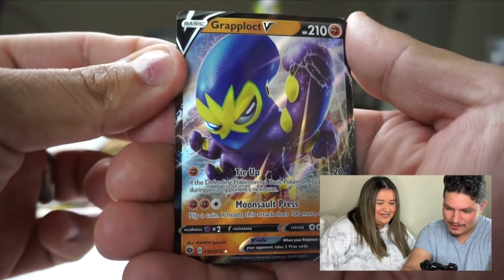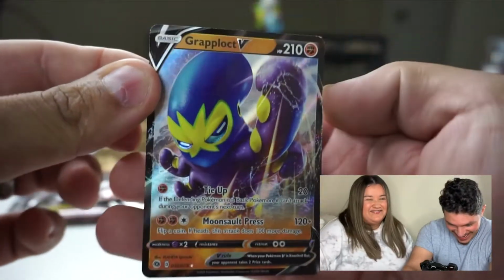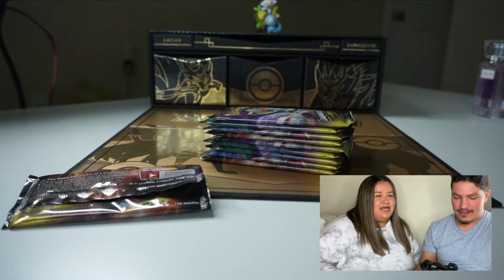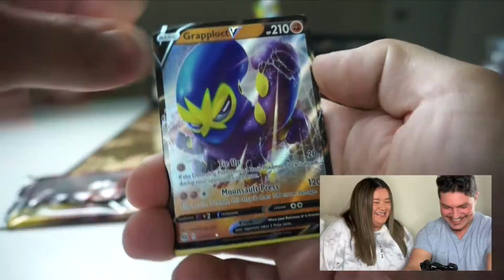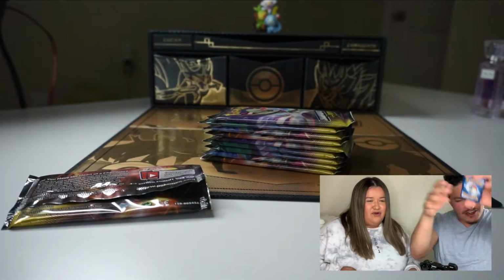Ooh. I don't know how to say his name. Graplock, I think. Graplock. I've been watching Pokemon videos. It's a Graplock V, guys. Okay. No, the Australian guy. It's a Graplock V, guys. It's a Graplock V. All right. That is already an awesome pool.